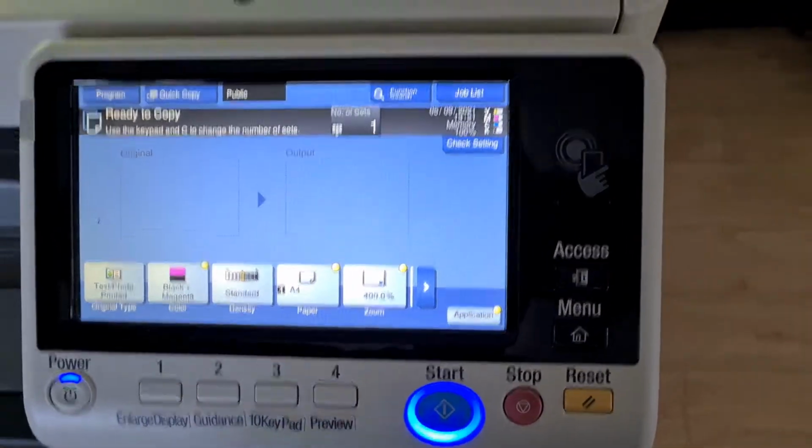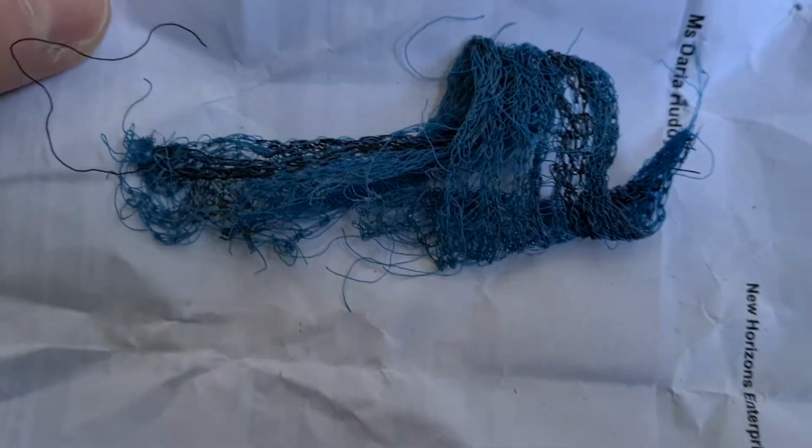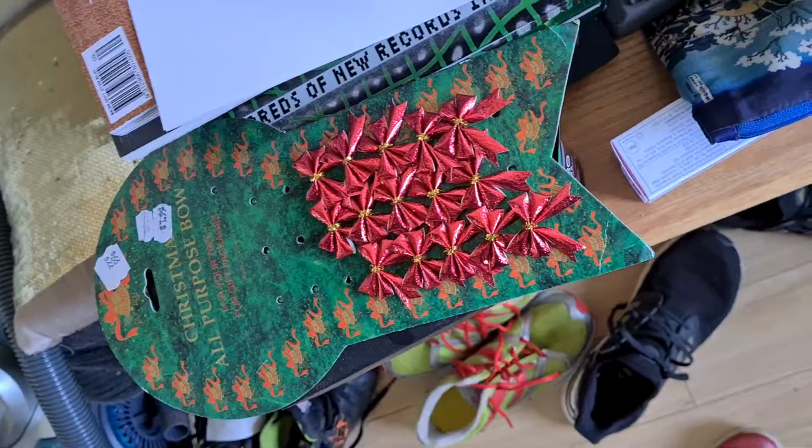Okay, let's see what this dirty thing is. It is a strange piece of mesh, plastic mesh. I don't know where it came from, what it's for. It looks like some kind of maybe packaging. A lot of the packaging does go out there into our planet, into our environment, into places it shouldn't be. We have to somehow learn to use less plastics in our packaging. How that's going to happen isn't easy.